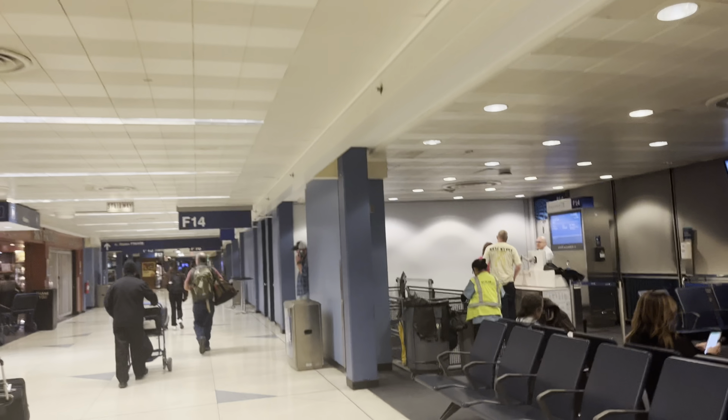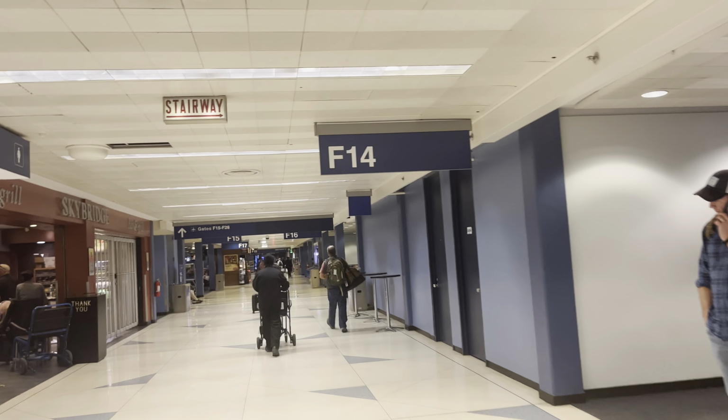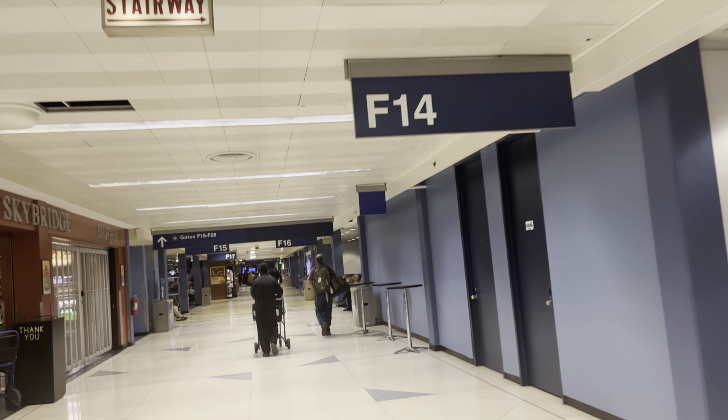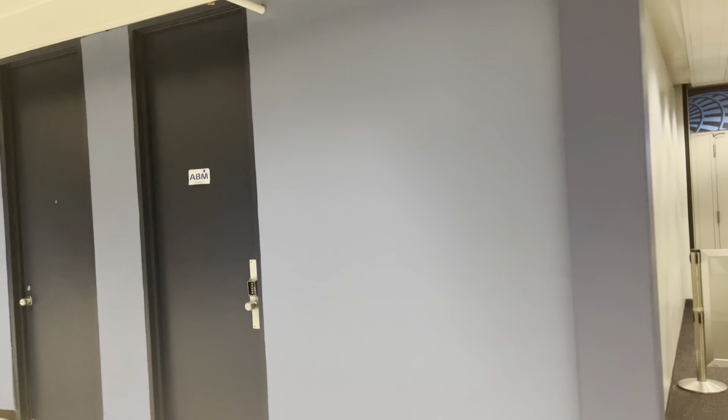And F14 is where we are. So, yeah. That's how you get from the United Mainline Terminal to Concourses E and F, which is where the regionals for United leave out of.